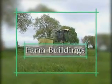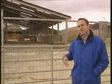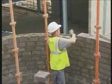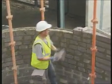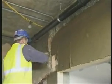Farm buildings and building work. Farm buildings such as sheds, slatted tanks, milking parlours and cattle handling facilities are all essential to the farm enterprise. The construction activity involved during the building of such facilities may only occasionally occur on the farm, but the maintenance around such buildings is more frequent.